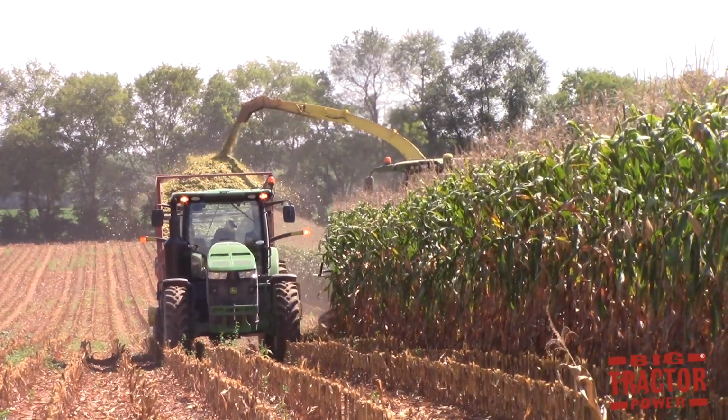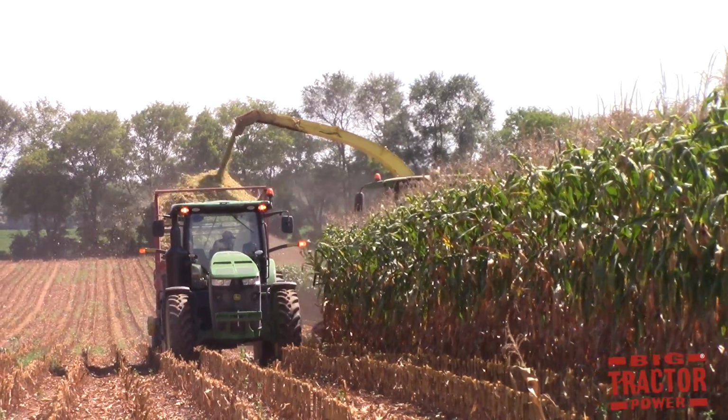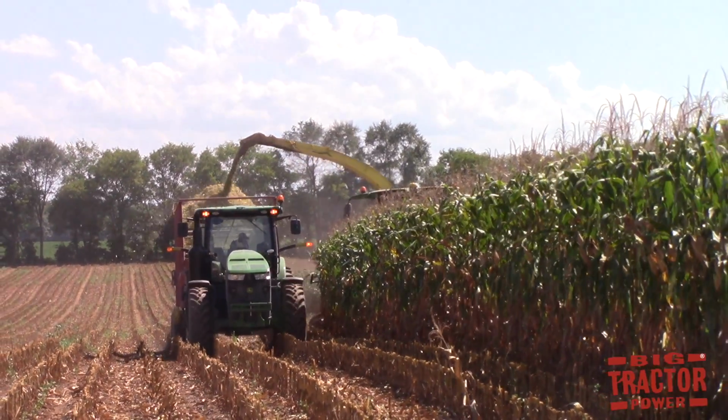But we're also going to spend some time on the farm. We're going to follow the tractors and wagons back to the farm to see them put the corn silage into storage. We'll see that corn fed out to the farm's dairy cows.